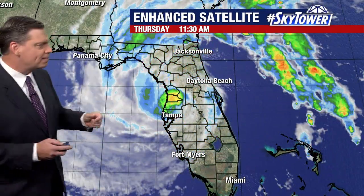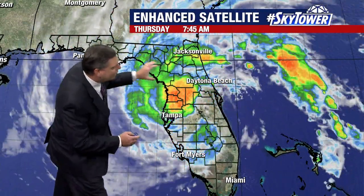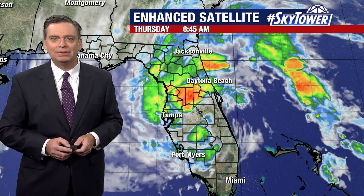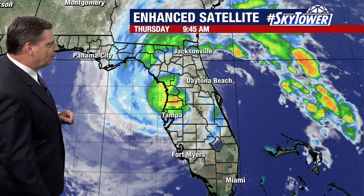You can really see that on the enhanced satellite loop. Watch the beginning part of the loop where you see all those bright colors. The bright colors are showing the cold cloud tops. So when you get the bigger storms, they go higher up into the atmosphere, and so they're colder, and that's what we're actually detecting on this infrared satellite loop.